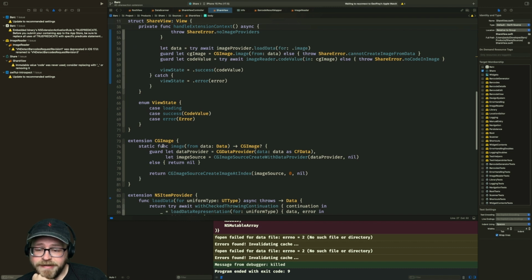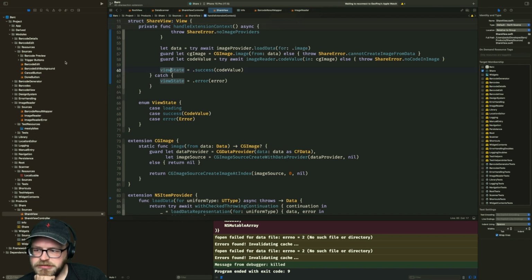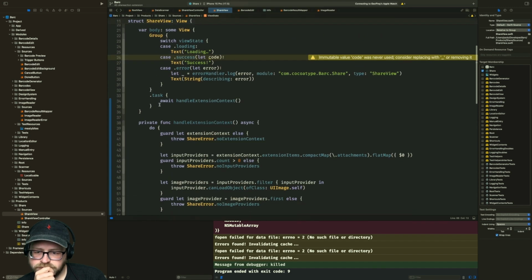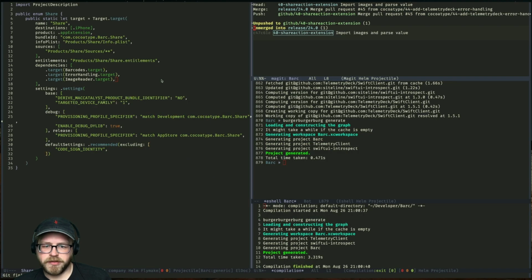Now we need to go build out an actual view for this, which I'm thinking we should just give it the barcode edit view. Because does barcode edit, hold on. Barcode edit takes in what? Does it take in a code value? We can have it take in a code value and an action. Sweet. This is probably exactly what we want. Let's do that. That would mean we need to actually import barcode edit, wouldn't it?